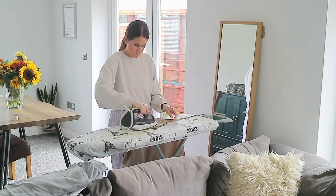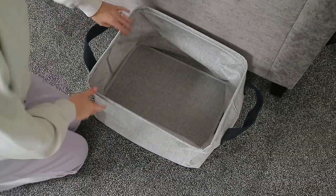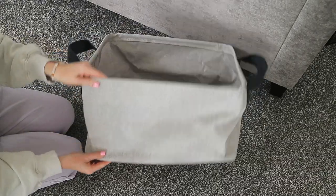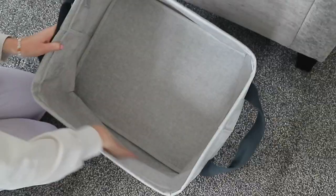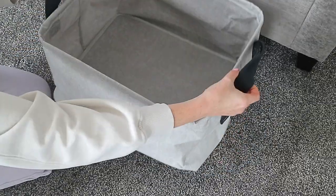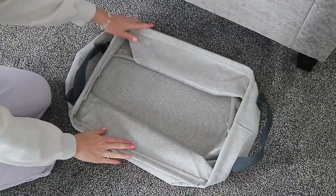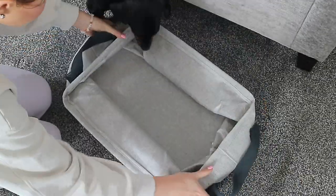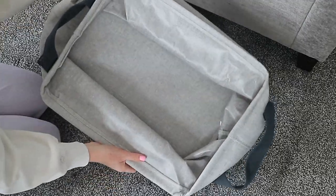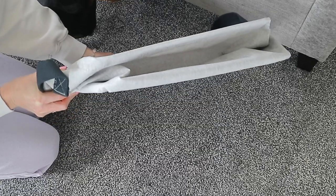I wanted to share with you guys this new laundry basket I picked up from John Lewis. I had been on the hunt for a collapsible one that could be neatly tucked away, and finally I found this one, which is so perfect. I love the colour, and it also has this wipeable inside if you're putting wet laundry in it from the washing machine too. So I will pop a link to it down below if you're on the hunt for a good one also.